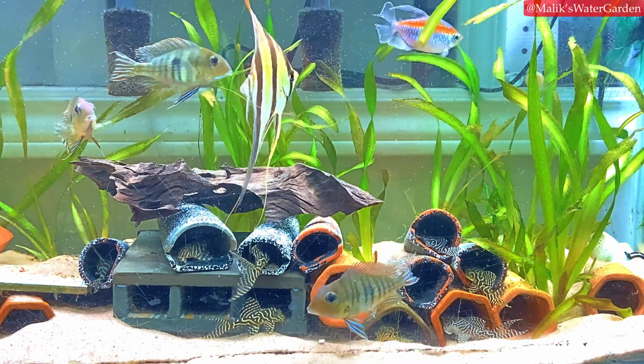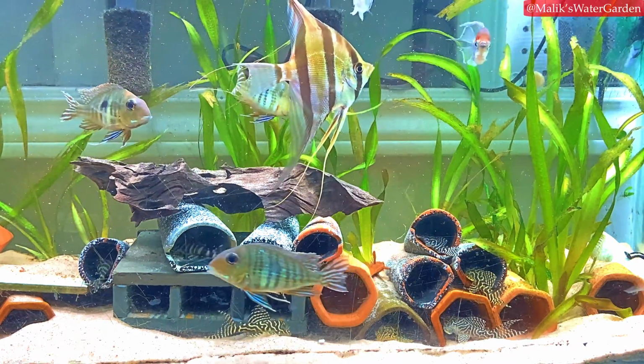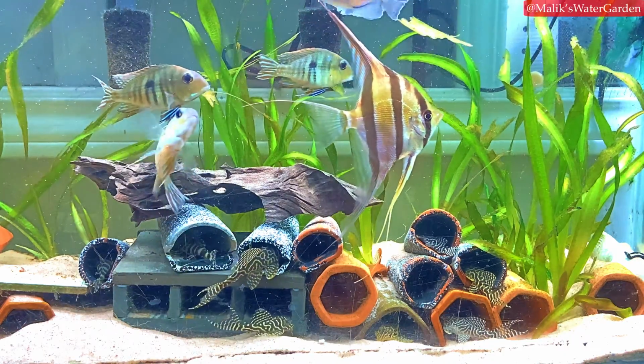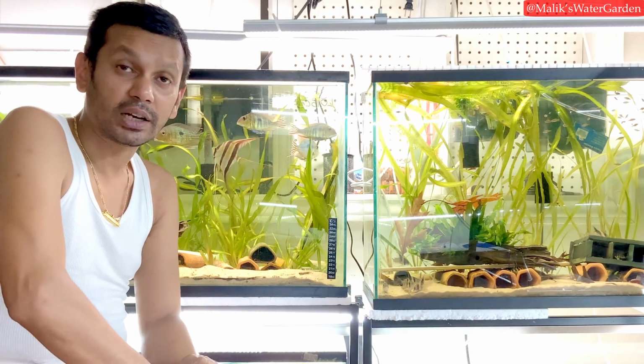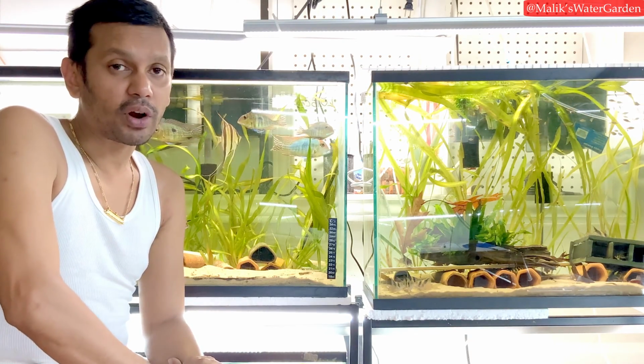They can also do good with plecos. A lot of different plecos would be fine with them, and even the dietary requirements seem to be okay with the hypancistrus and these guys, because I have them with a group of hypancistrus, and they all eat the same food and they do great.